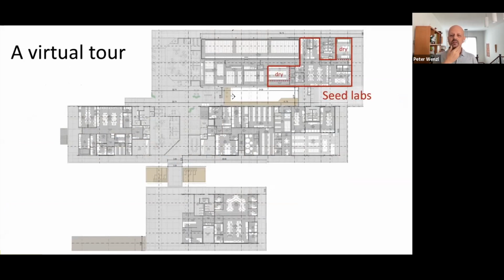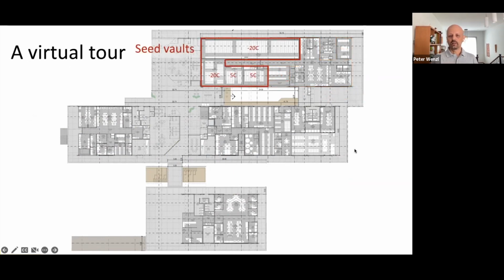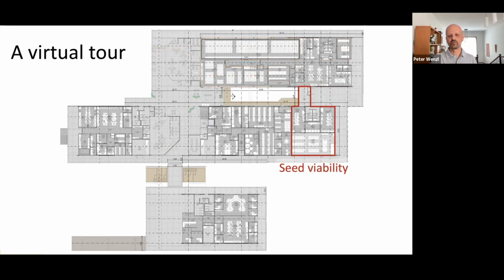This area covers all the facilities, the laboratories for seed conservation, which are located next to the seed vaults, to the cold rooms. So this upper level basically includes everything that has to do with seed conservation, plus this area as well. This is the area where the seed viability lab is located, and the area where we germinate bean seeds, which is quite large because bean seeds are large, and we have plastic trays with sand that's being used for germinating seeds. The herbarium is here.